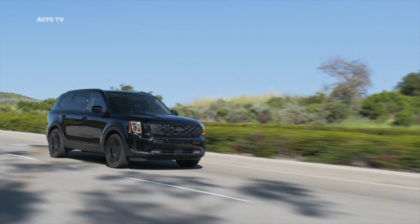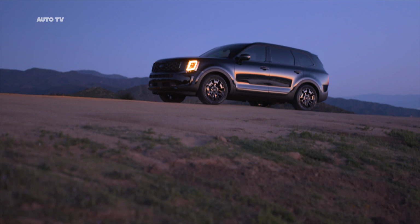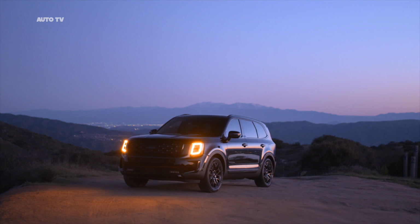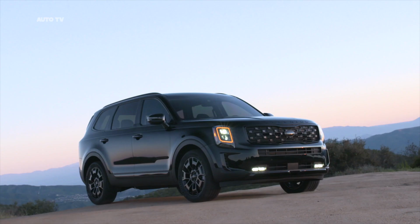In addition to a number of gloss black elements which give the Telluride a more aggressive yet sophisticated character, the Nightfall Edition is offered in 8 eye-catching exterior colors. This includes 7 established Telluride color schemes: snow white pearl, everlasting silver, gravity gray, ebony black, sangria, black copper and dark moss, plus wolf gray, a newly introduced exterior hue exclusive to the Nightfall Edition.